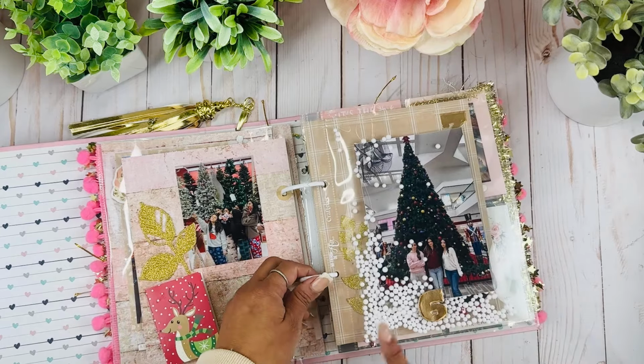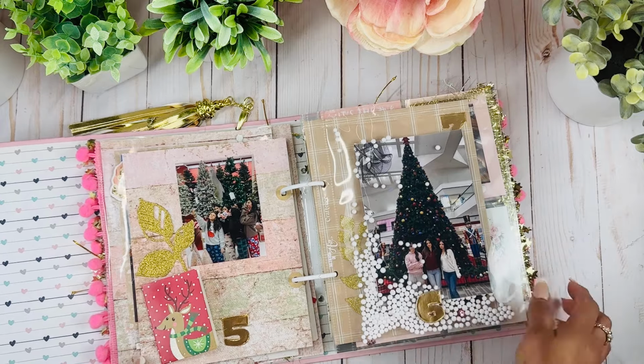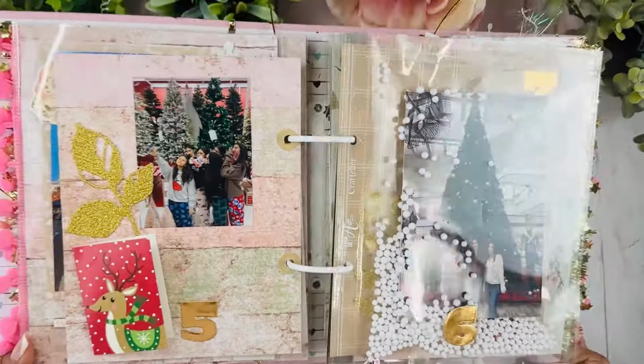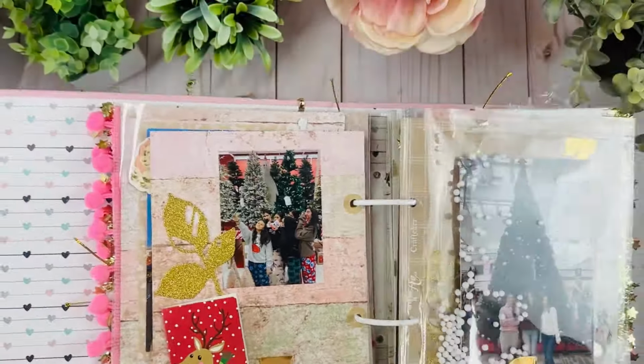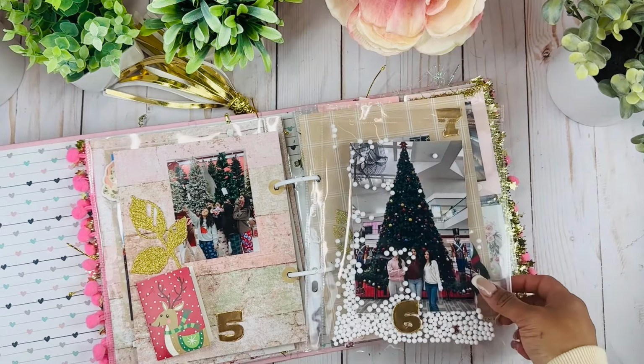And then on the 6th, I also did not have any pictures for the 6th. So this is actually a picture that I took at the mall sometime after the 6th, but I decided to print that picture and just put it here because I didn't have anything on the 6th.